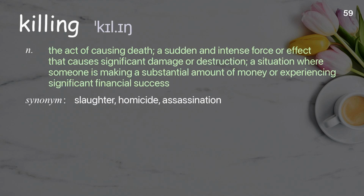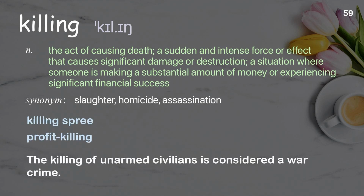Killing. The act of causing death, a sudden and intense force or effect that causes significant damage or destruction, a situation where someone is making a substantial amount of money or experiencing significant financial success. Examples: Killing spree, profit killing. The killing of unarmed civilians is considered a war crime.